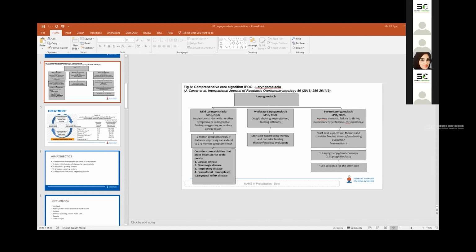So for each evaluation on examination and anesthesia, we are able to give a score. For mild, everything is reasonably normal, so we give 0. For moderate, we give 1 to 4, and for severe, we give a score of 5 to 8.